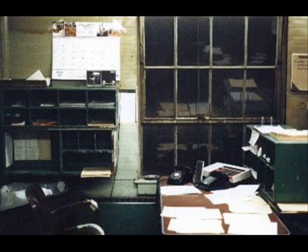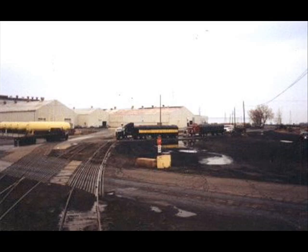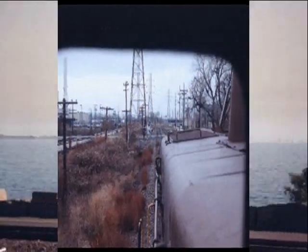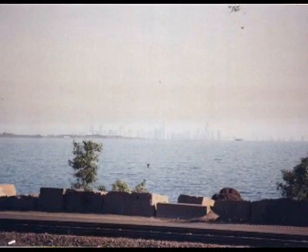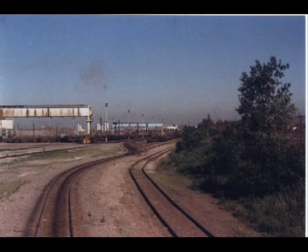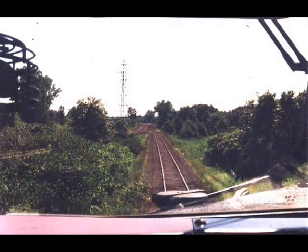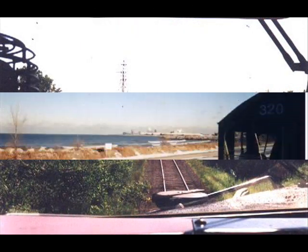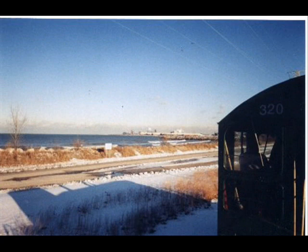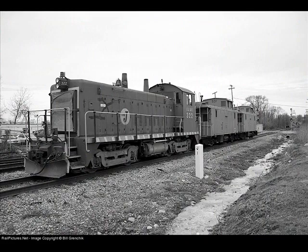There's the office in site, Gary Sheet and Tin. I think it's a tin mill. Well, Jack took that out in Inland, maybe. I think that's a tin mill, not sure. That's the back of a 300. That's pretty there. Jeez, they're real pretty. It was one of the older pictures.